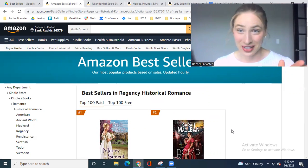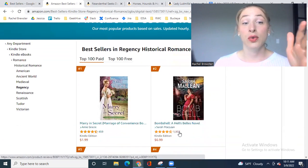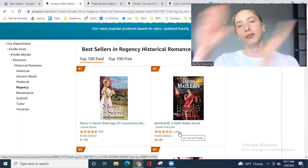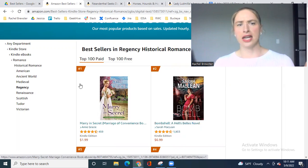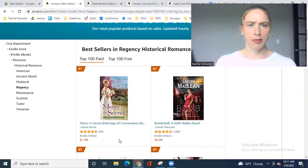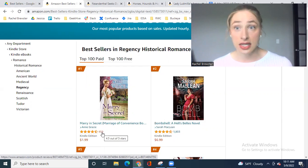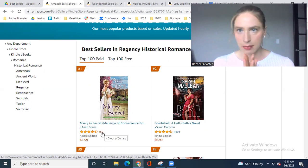So now that we are here in the appropriate place, book covers that you want, the reason that I screenshot book covers and put them into a separate document is because it's really distracting to have all these other things on the page, like the price, whether it's unlimited or paid, what the title is, blah, blah. There's just a lot that's distracting you, and it's a lot easier if you have just the book covers, just the imagery all together on the same page.